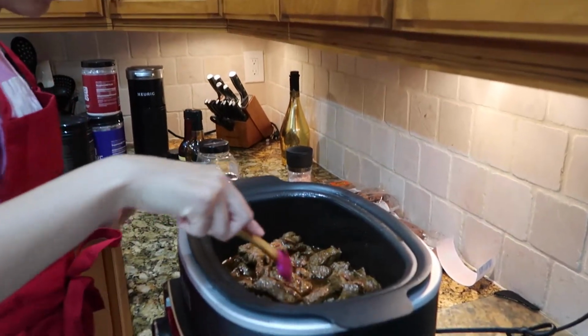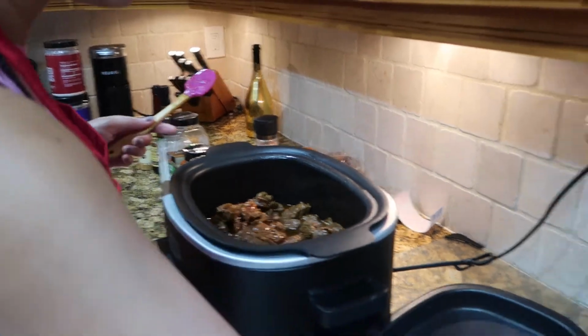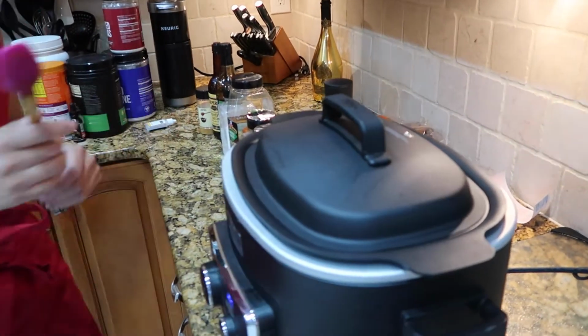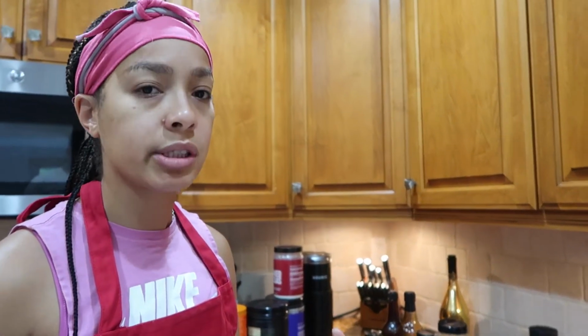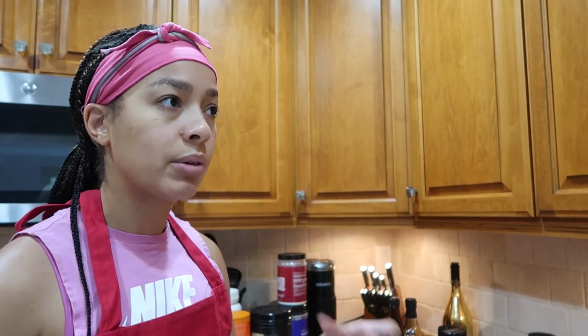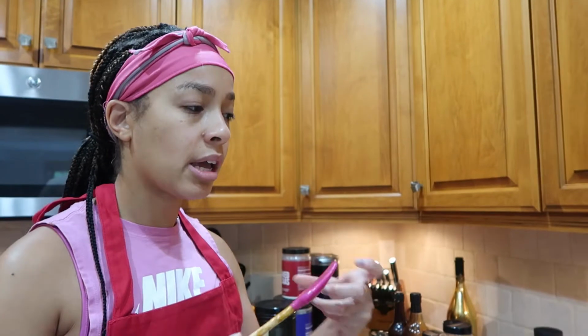So yeah, the great thing about the slow cooker, you start it, you walk away. About 2 hours from now, I'm gonna come back and check, add a little bit of ketchup, stir it around, and then you'll see that there'll be more juices created from the meat. And the meat will start to tenderize and really start to shred. That's what we want, a nice shredded.